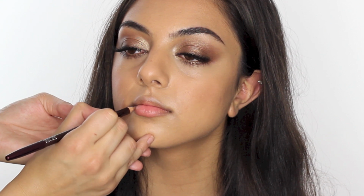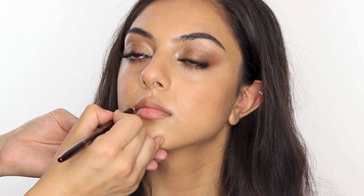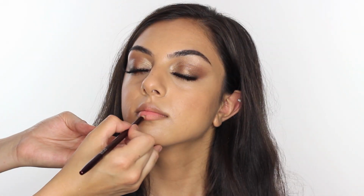And I'm using this kind of in the corners of the lips to contour a little bit. So I'm just giving it a more rounded shape. And I'm just adding a little bit more of the lip pencil in the corners.